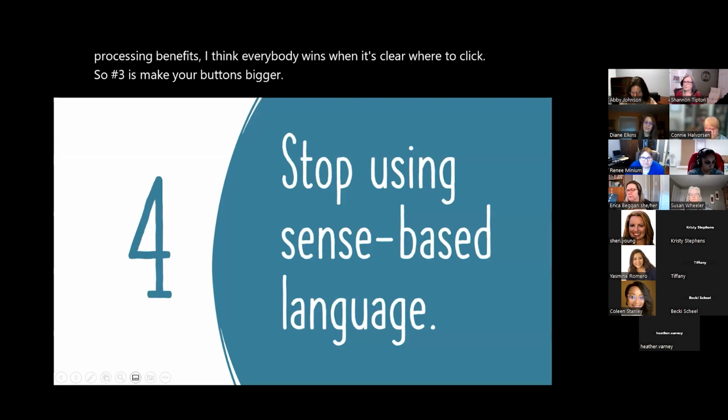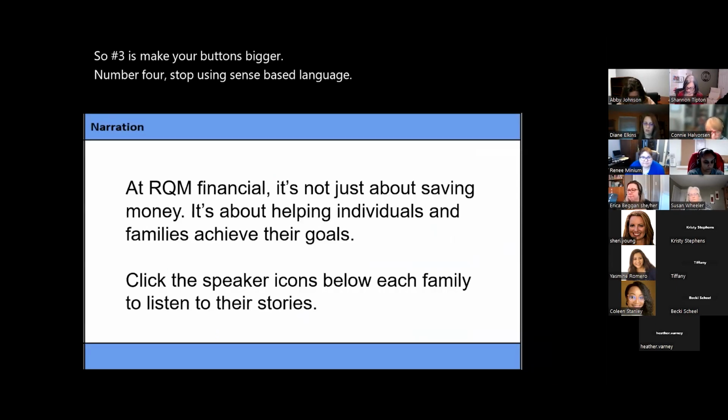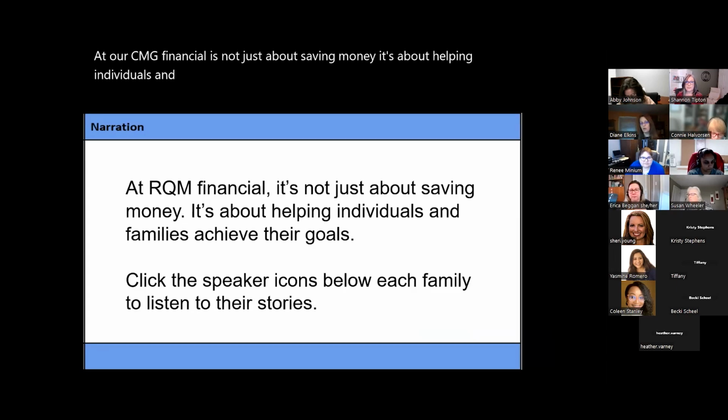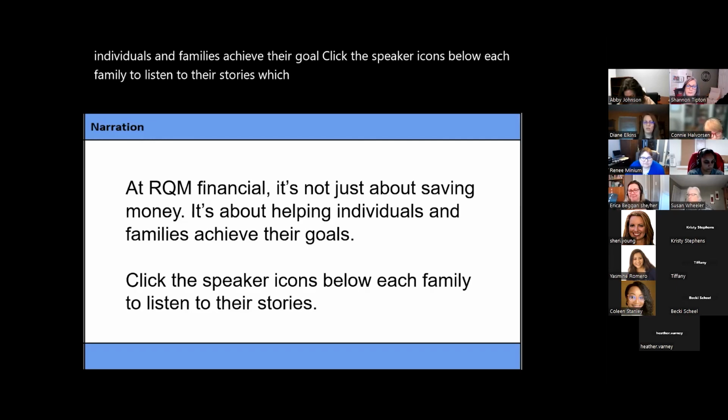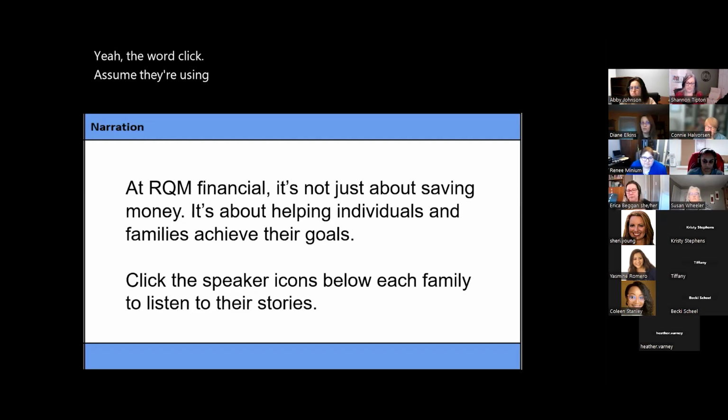Number four, stop using sense-based language. So, but RQM Financial is not just about saving money, it's about helping individuals and families achieve their goal. Click the speaker icons below each family to listen to their stories. Which words there assume that the learner has a certain sense that they may or may not have? What do you think? Yeah, the word click assumes they're using a mouse. Listen assumes they can hear.